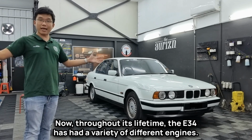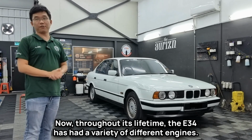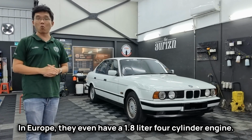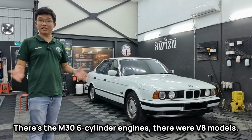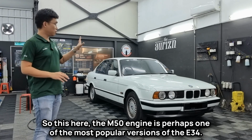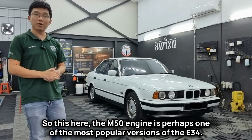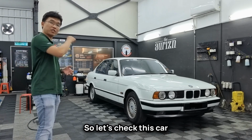Now, throughout its lifetime, the E34 has had a variety of different engines. There was the M20 six-cylinder engine. In Europe, they even have a 1.8 liter four-cylinder engine. There's the M30 six-cylinder engines. There were V8 models. So this here, the M50 engine is perhaps one of the most popular versions of the E34. So let's check this car out.